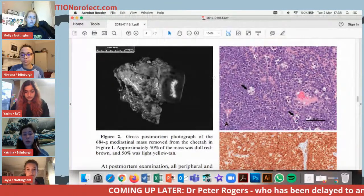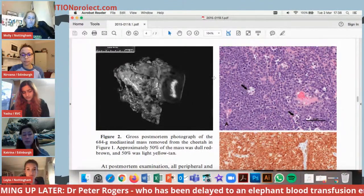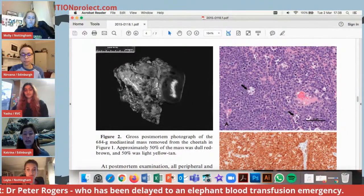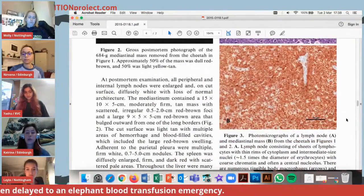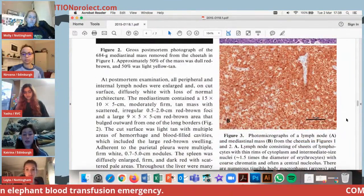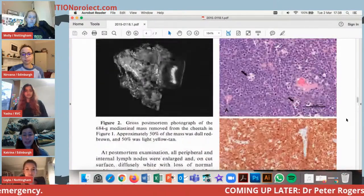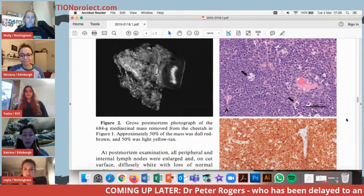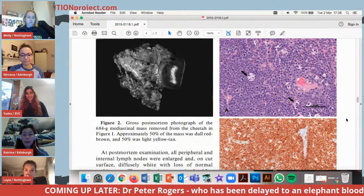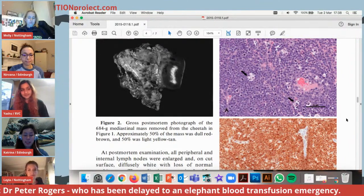You have an animal with a mass and you're not sure what to think of it, and you aspirate it and put it on a slide, and you see this, and if you've seen this paper, or you go looking for it, it's something to compare to. I've not really got anything to say about these 2. I think they're pretty good. They've got their scales, they've got arrows, they're in color at least. But yeah, I don't know if anyone else has any comments about the figures or their relevance.